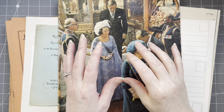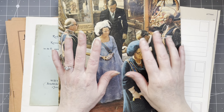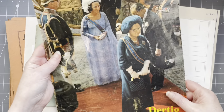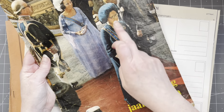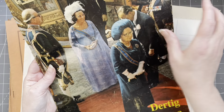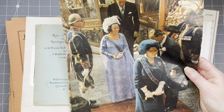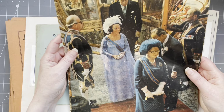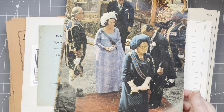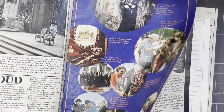I did already unpack all of it because I just couldn't wait. I got home and started unwrapping it straight away because I know she has some beautiful treasures. There's this beautiful magazine, so gorgeous, from 1978, with my favorite queen Juliana and her daughter Beatrix. I was 8 then, but I can remember this dress and this hat somehow, maybe because it's been photographed a lot of times. It's a beautiful magazine, all about Juliana, my favorite queen.